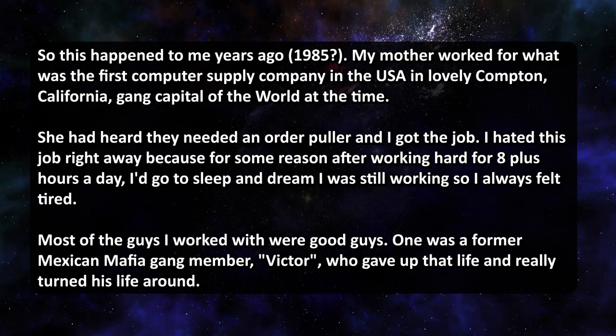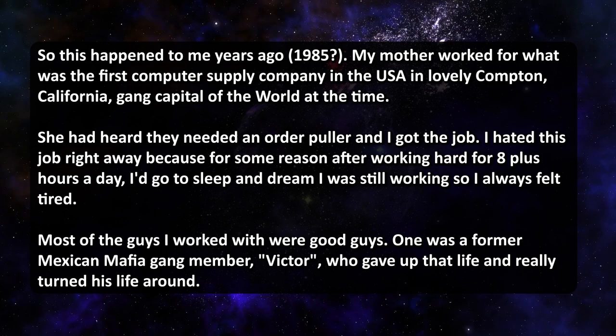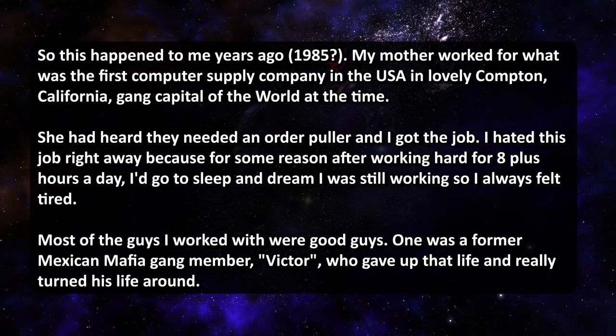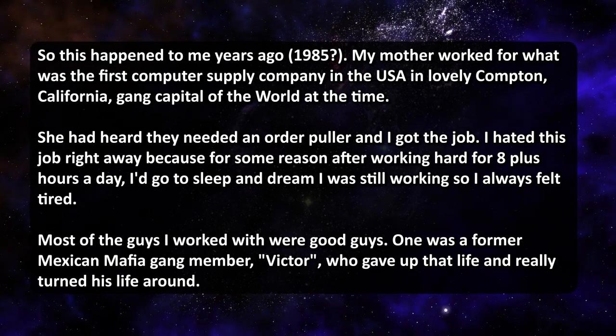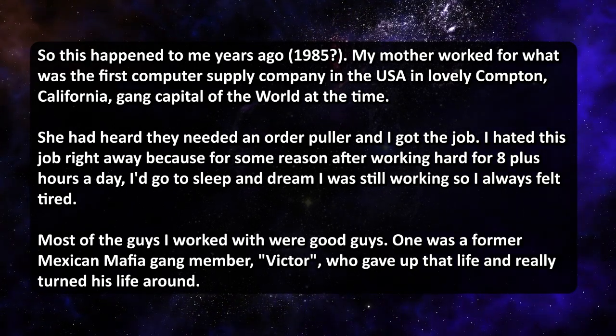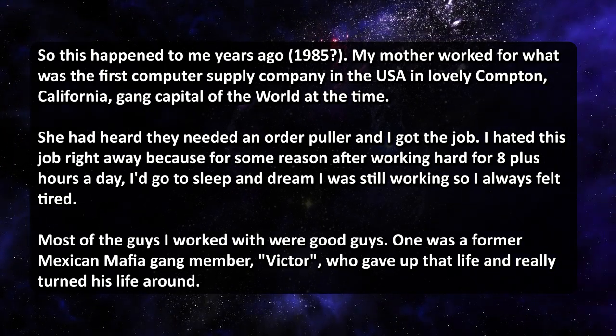I hated this job right away because for some reason after working hard for 8+ hours a day, I'd go to sleep and dream I was still working, so I always felt tired. Most of the guys I worked with were good guys. One was a former Mexican mafia gang member, Victor, who gave up that life and really turned his life around.